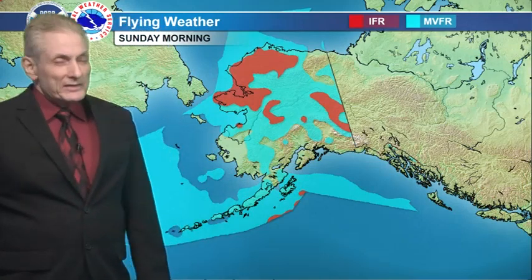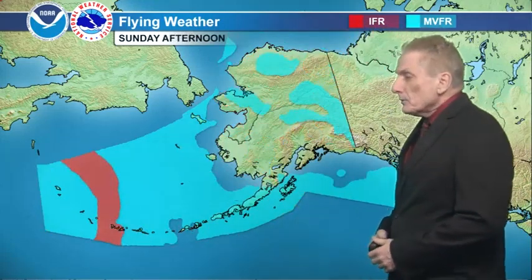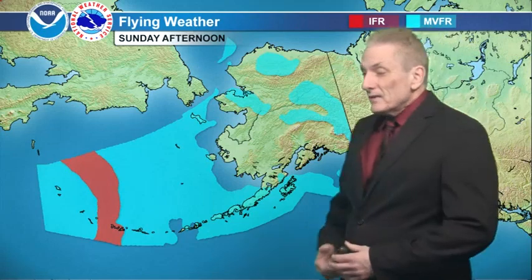VFR, southern Alaska, could be some marginal stuff up around the Talkeetnas. I think it'll stay out of the Matanuska Valley. And then good VFR North Gulf Coast on down the Panhandle, Dixon Entrance, and IFR trying to make an appearance out there to the west. For Sunday afternoon, it makes a pretty good jog actually eastward here, coming right into AKwx in the afternoon hours. Zone IFR obviously with the next front, staying VFR out along the coast to about Nunivak Island.